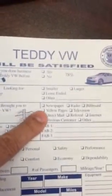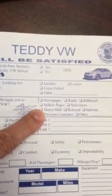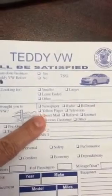What brought you to the dealership? Are you here on a newspaper ad? Direct mail? Did you see us online? How did you come to find out about us?